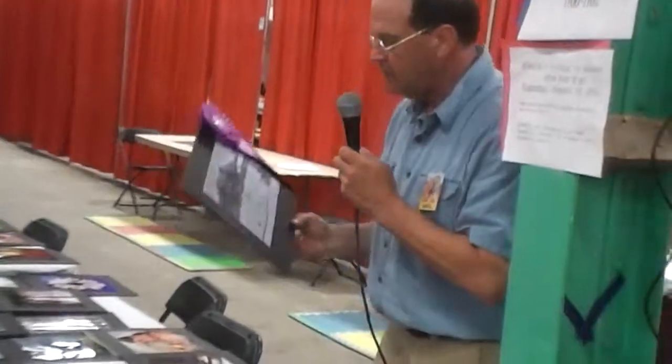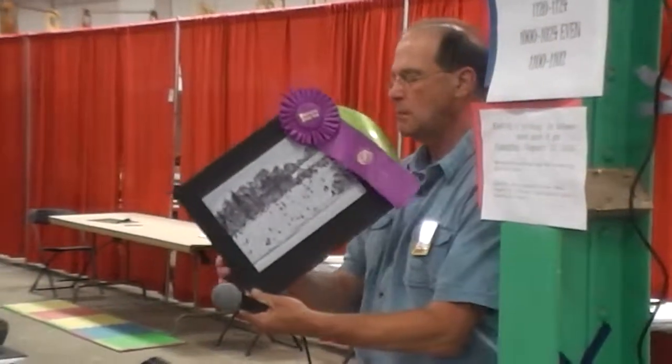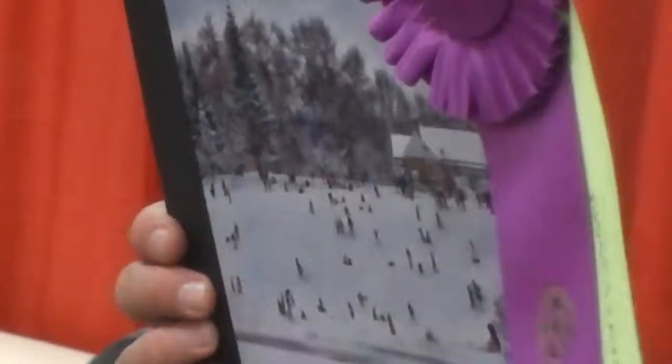Okay, and this is my judge's favorite. I called it my Currier and Ives before. When I did judge this one, I really loved it. It's by Clifford Price. It was in the seasonal winter category.